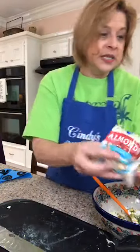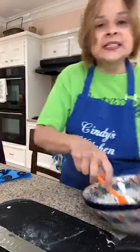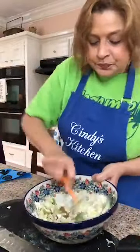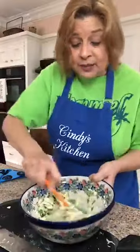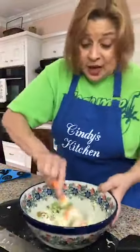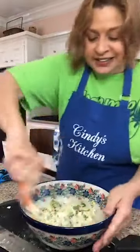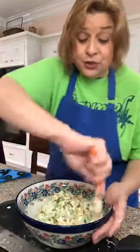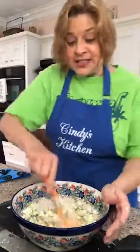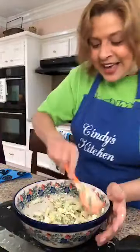Okay, and a little crunch too. I'll put a few almonds in there. Look at that. It's like the chicken salad that has everything in it. Give it a toss. If you feel like you need more mayo or you need more mustard, that's fine. But quite frankly, I usually find that you don't need as much as you think you do. You can always add, you cannot take out, okay? Now this, the eggs are in here.